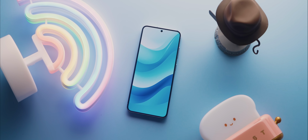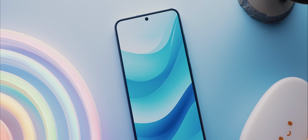Should you get the S24? Well, if you own the S23 or even the S22, probably not. But I mean, yes, if it fits within your budget, then this is a fantastic phone that just works. And for me, that makes it a phone absolutely worth picking up.